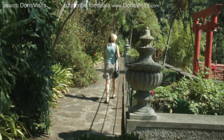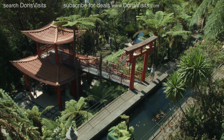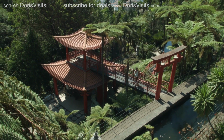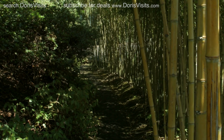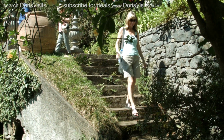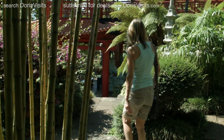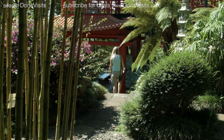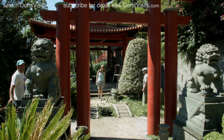The two Oriental gardens are referred to as Chinese and Japanese culture. And here's a pagoda, there are dragons, there are Buddhas, everywhere there are Chinese and Japanese sculptures. Well, we'll have to go down there because it looks like there's a Buddha. It's all little secret pathways. It's like a little temple.